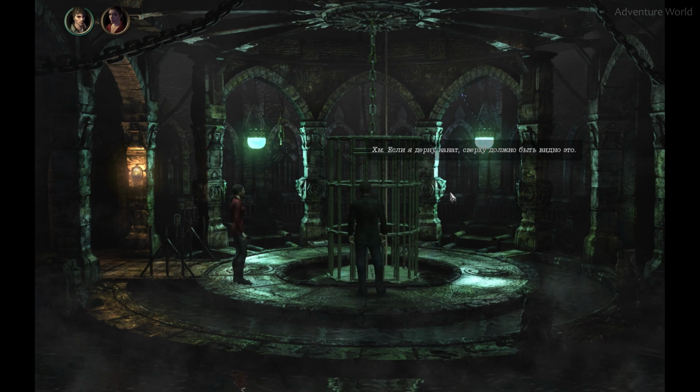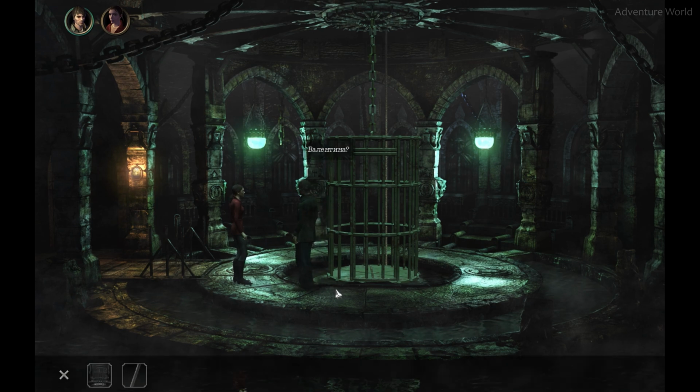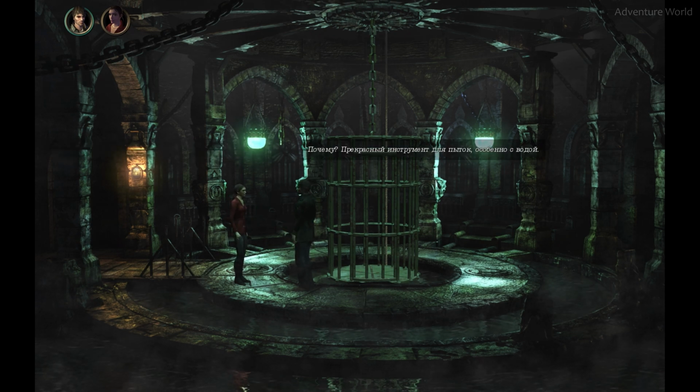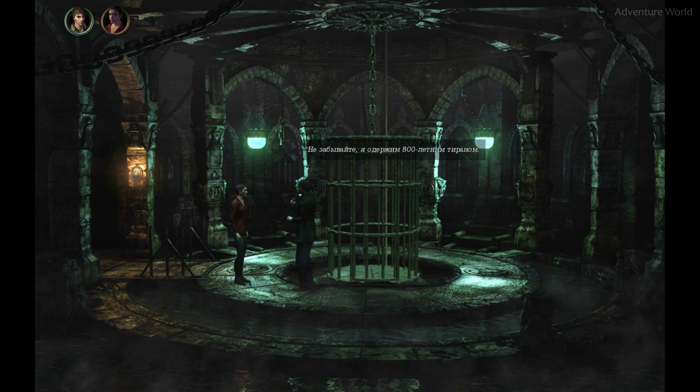If I pull on the rope, that ought to be visible up above. Valentina, yes. What do you think's going on with this cage? I don't think that's a cage, in the usual sense. How come? Isn't it a wonderful torture device, especially with the water? Oh, right. So that's your interpretation of a normal cage usage. Don't forget, I'm being possessed by an 800-year-old tyrant.